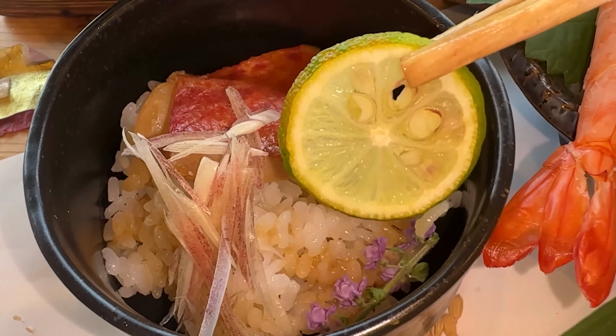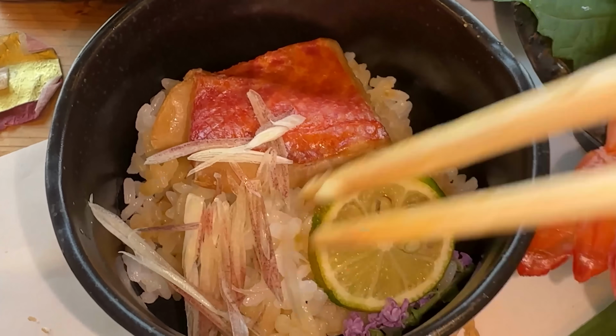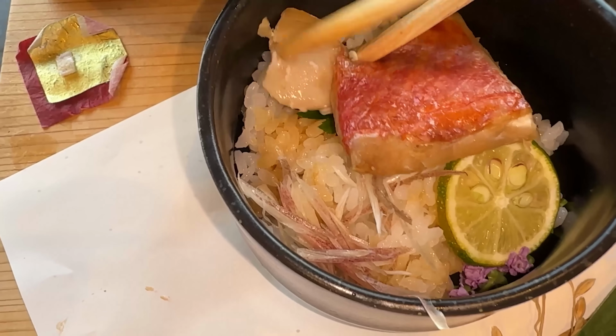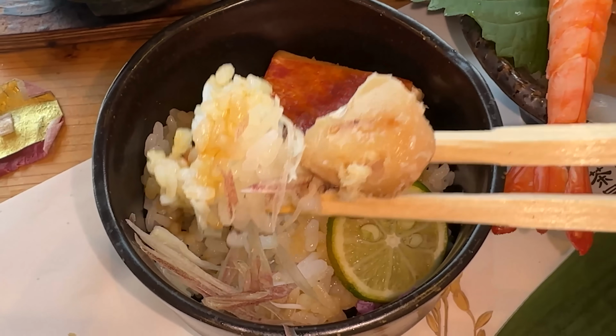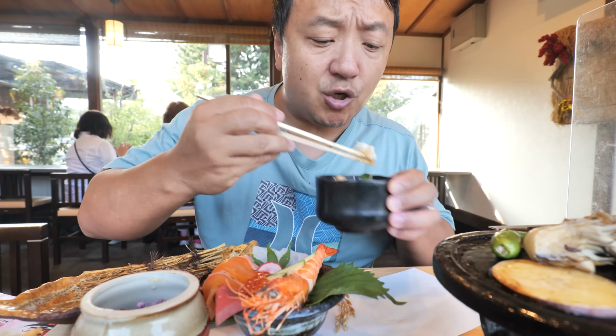So the next thing, we're gonna try the grilled alfonsino. And this is marinated in yuzu soy sauce. And it's served with dashi chazuke. I'm gonna take the yuzu out of this one. I'm actually gonna leave the yuzu in here. There's some onions on the side. Try the fish with the rice on its own. The fish is smoky, very savory. It's got a nice chewy texture.